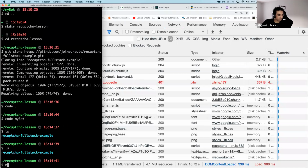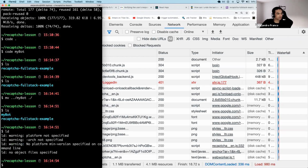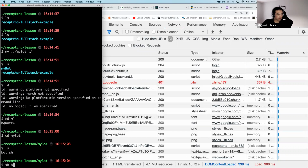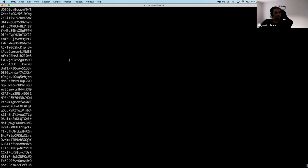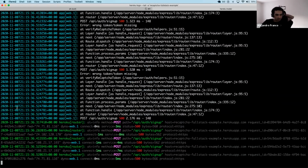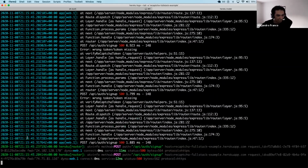Let me move to my bot here. CD my bot. No. sh bot.sh. So my bot is now running. The URL hasn't changed. Actually, let's open it up here. I'm gonna open another terminal and do Heroku logs tail for my app. Oops. I guess we're getting a ton of 500s, which is too fast to even look at.